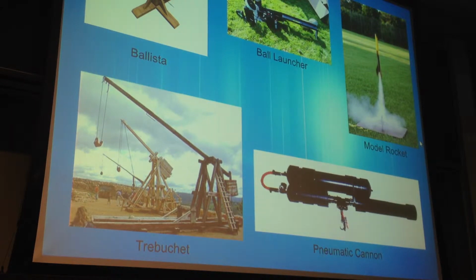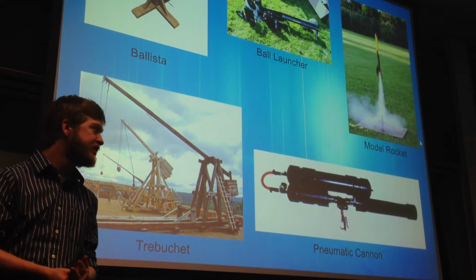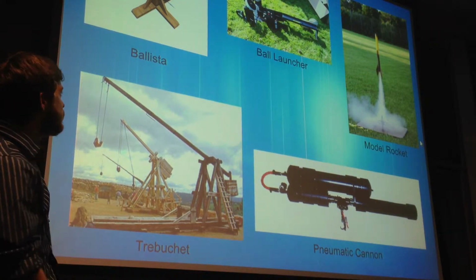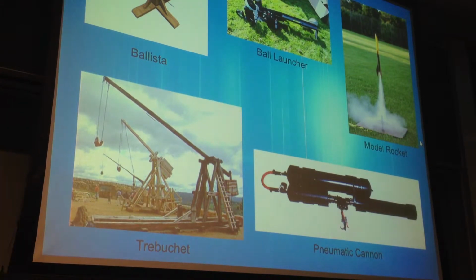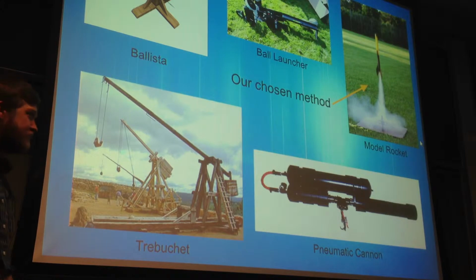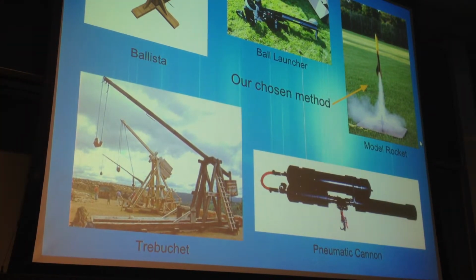So we looked at all these things, like I said: trebuchet, crossbow type, a ball launcher, pneumatic cannon. And after picking all of these apart, we decided to stick with the model rocket and go on with that. So, Christian, want to pick up the next slide?